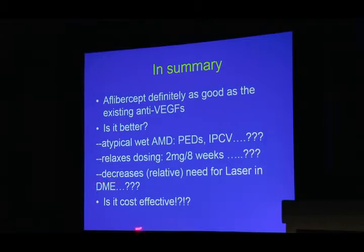And is it cost effective? This is the biggest question, because mind you, it is 3 times more expensive than ranibizumab and probably 10 times more expensive than bevacizumab. So that is always going to remain a big question mark.